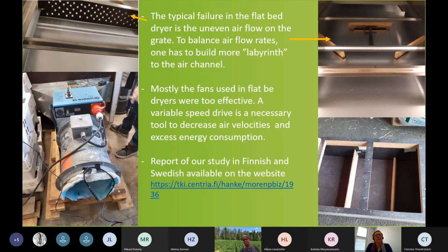So as Antti and Mikael have discussed, the typical failure in all dryers is uneven airflow if you do not adjust the design. In flatbed dryers, usually the fan pushes the air towards the back wall, and that means that it will cause uneven drying. Near the back wall, the material will dry very quickly, but on the front side nothing happens.